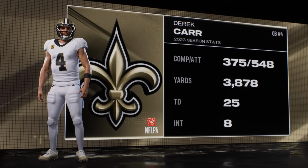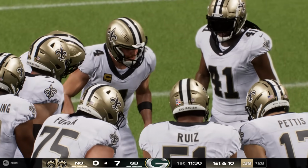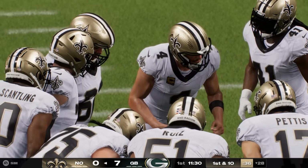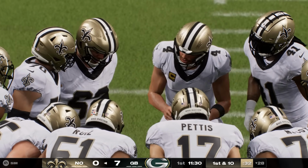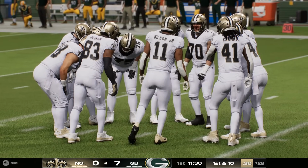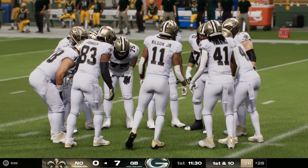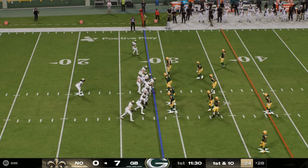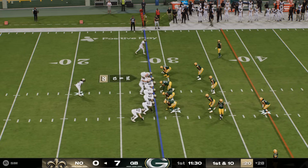It's been fun to watch his development through the years, and right now what you see is a very confident quarterback who has a strong sense of self, totally understands the offense, and knows how to get the ball to his playmakers on the run. Carr going to lead the Saints up here, 1st and 10 at their own 28-yard line.